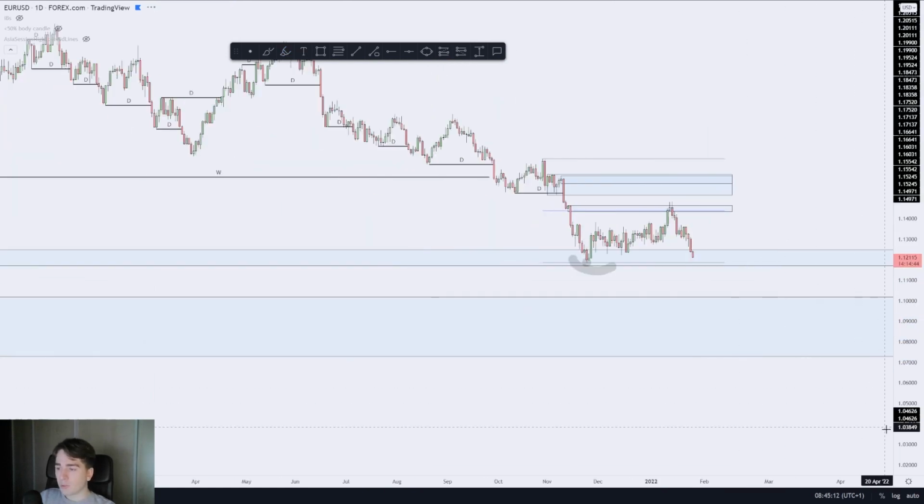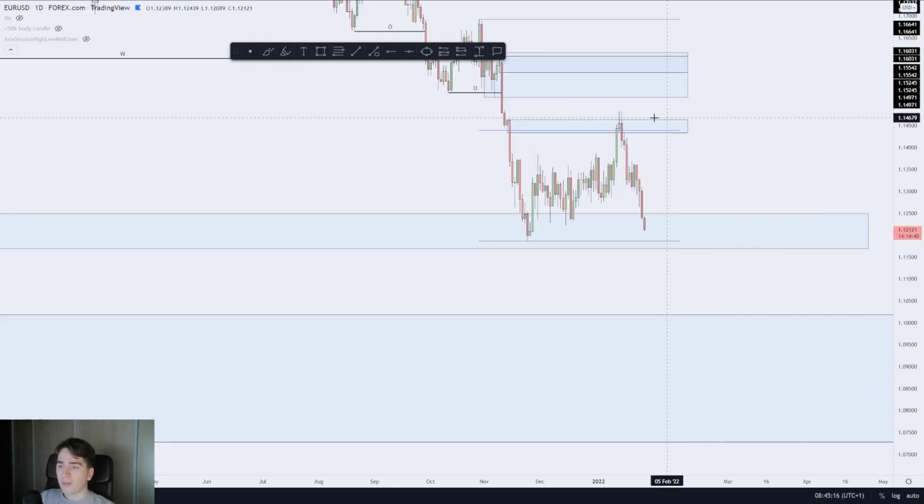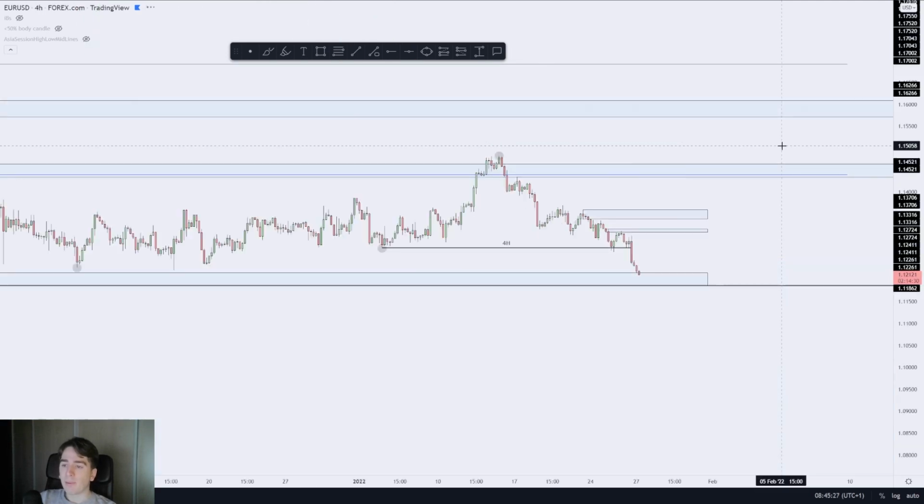Quickly diving back in towards the daily. So we know that we're expecting further downside from euro dollar after seeing that beautiful pullback in towards the 50% mark. We've essentially been waiting for this for such a long time now. So it's really nice to see what we anticipated now playing out.